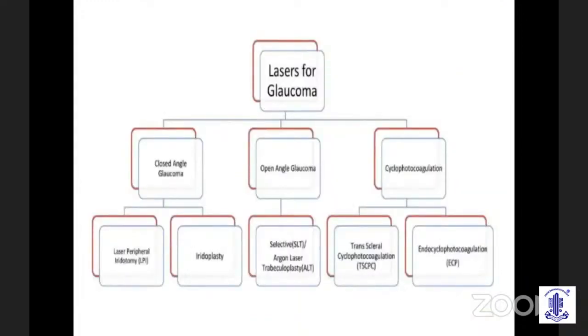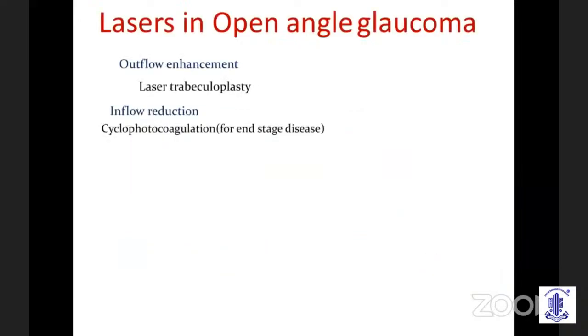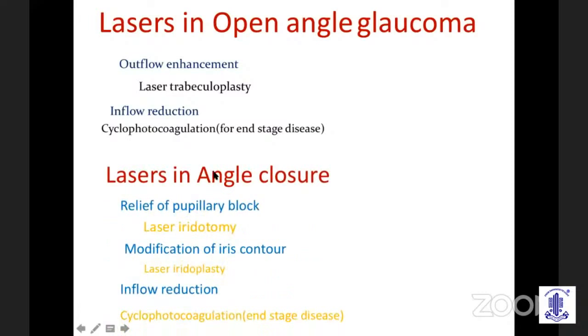So the lasers in glaucoma are used in closed angle glaucoma. We have the laser PI, which Dr. Tanuj spoke about extensively, and we have the iridoplasty. In open angle glaucoma, you have the selective laser trabeculoplasty, and in cytophotocoagulation, you have the transscleral cytophotocoagulation and the endocytophotocoagulation. So lasers in open angle glaucoma cause an outflow enhancement, like laser trabeculoplasty, and an inflow reduction, that is cytophotocoagulation for end stage disease. Laser in angle closure causes relief of pupillary block like laser iridotomy, modification of the iris contour, thus laser iridoplasty, and inflow reduction, again cytophotocoagulation.